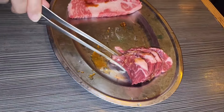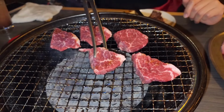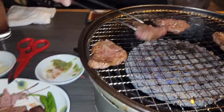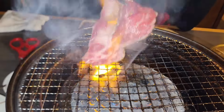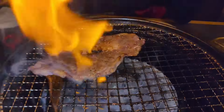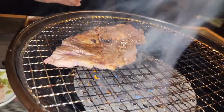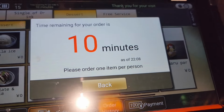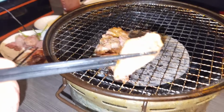But here it is. This is the best part. The loin area is just always going to be the best. It's like filet mignon, basically. This melts in your mouth. Like literally, this is all you want. If I was you, just skip over to the loin and eat that all day, because it is so tender. So they kind of tell you like, time's up, 10 more minutes, order what you want, because we're about to kick you out.